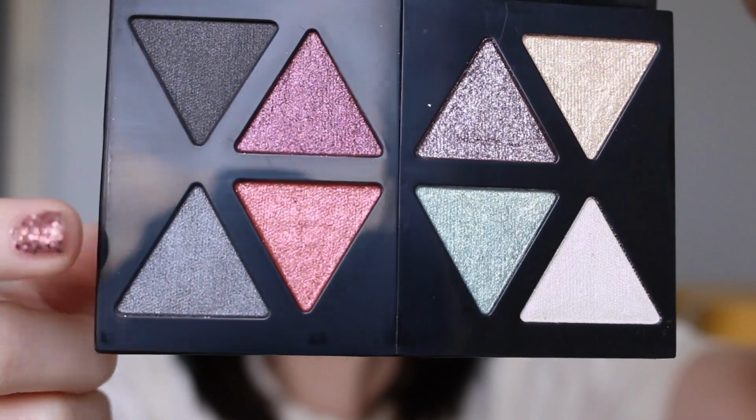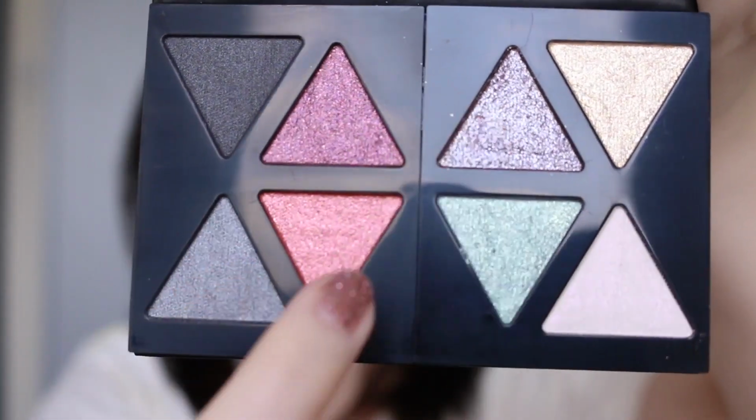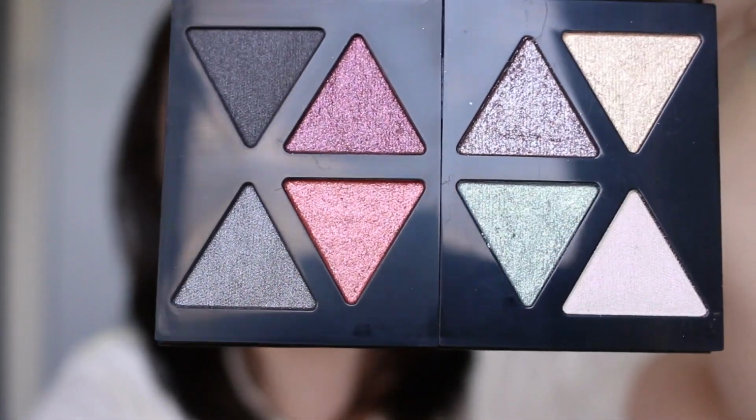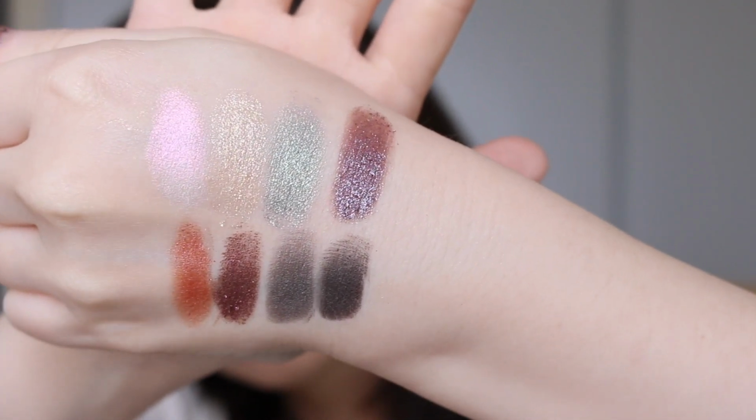So these two are the base shade. These four are the glitter shadows, okay? And these two are like the top coat kind of thing. The base shade is definitely something that I'm a little bit afraid of, but the rest of the shades I probably can use because they don't look as dark. But they're very pretty. This shade color is 010. Glitter is my favorite color.